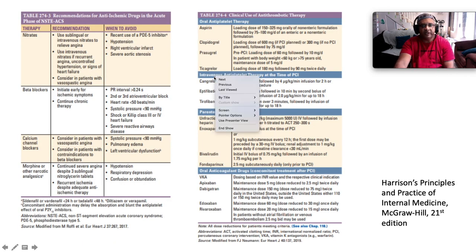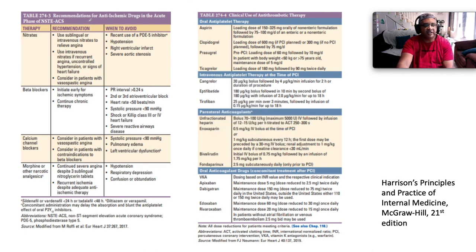Okay, just to mention a couple of drugs we can use, okay? Recommendations for anti-ischemic drugs in the acute phase of NSTEMI. We spoke about nitrates, we spoke about beta blockers, right? Provided that the blood pressure is not too low, and not acutely, ideally after some resolution. Calcium channel blockers, morphine we spoke about.